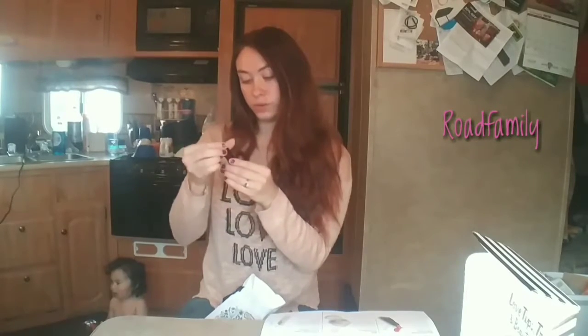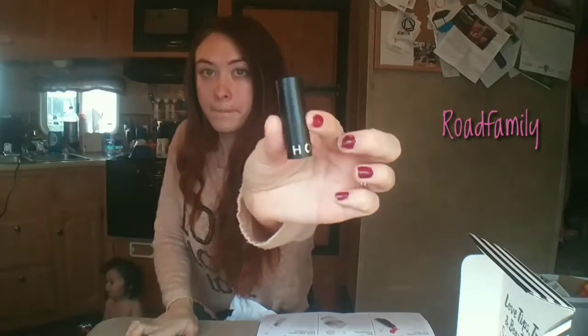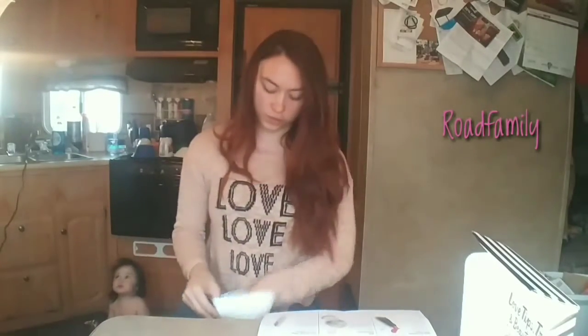It says Sephora, yeah. It's a super tiny lipstick, and it is red. I don't think I have a red this red, or this bright and pigmented. I'm kind of excited about the color. Seems really nice. I will obviously use that when I do my try on.